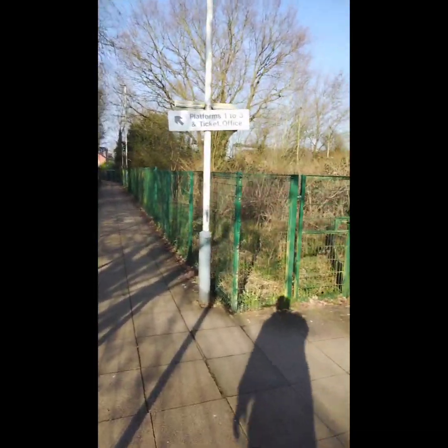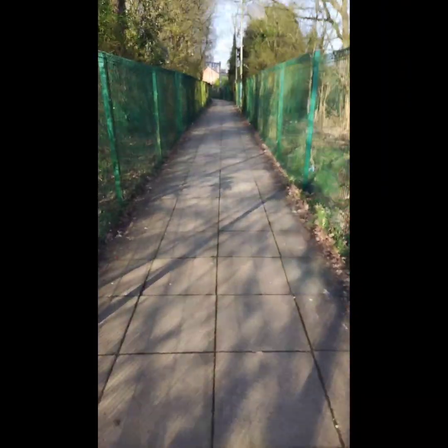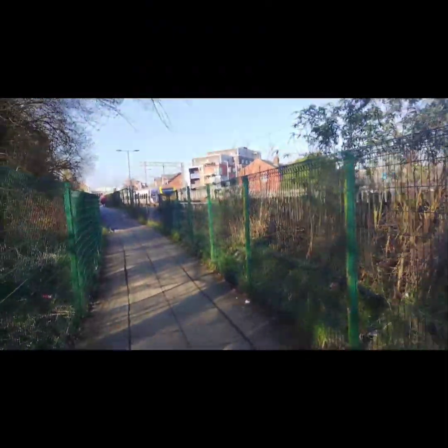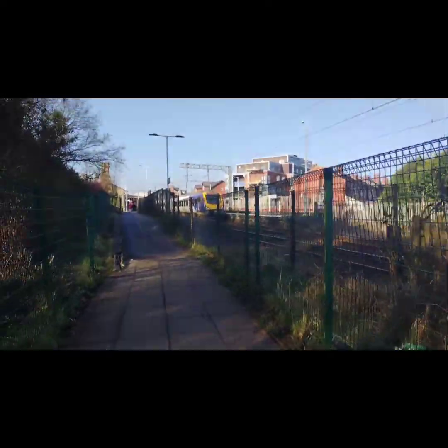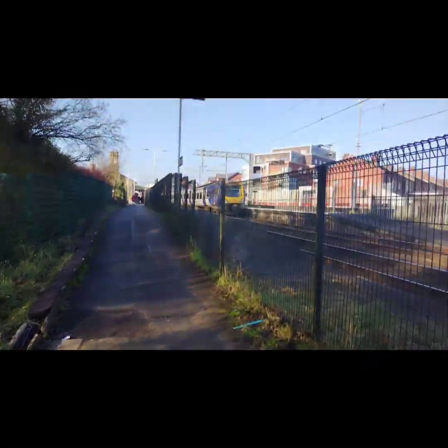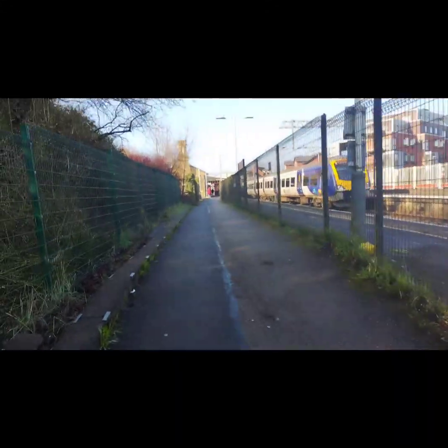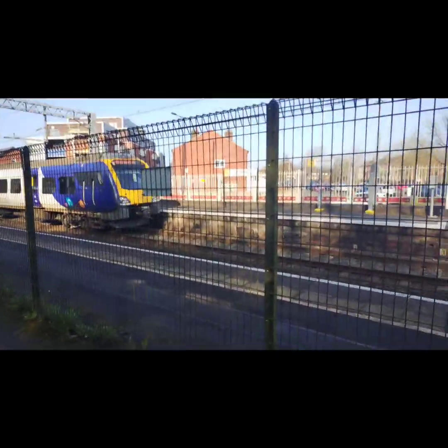I'm going to 1 to 3. So there's a 195 just pulled in going to Manchester Airport. So I'm presuming that's the side of the platform that I need to be on. Now I just need to find my way there. By the way, it is a bit unique, to be fair. Platforms 4 and 5 are on their own.